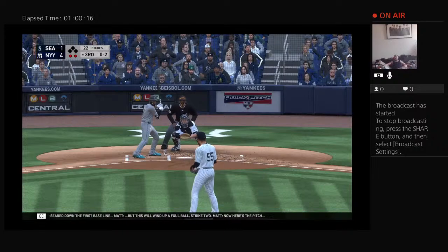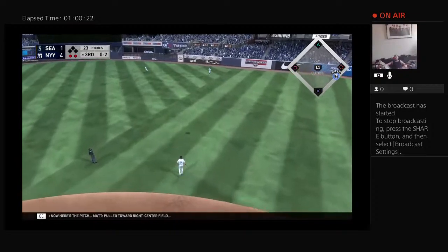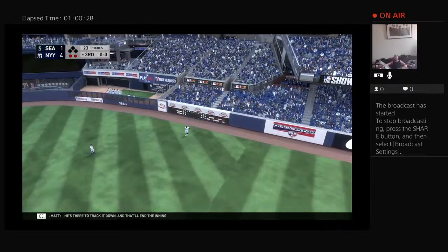Now here's the pitch. Pulled toward right center field. Judge is on the move. He's there to track it down, and that'll end the inning. Merritt.